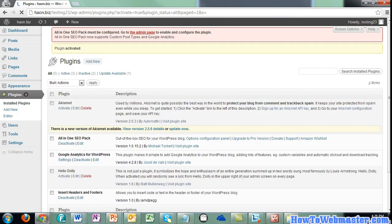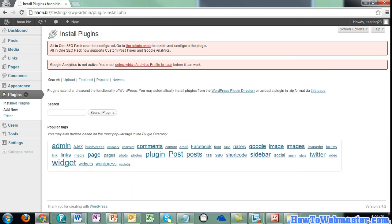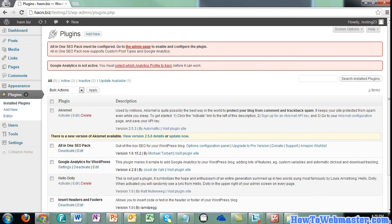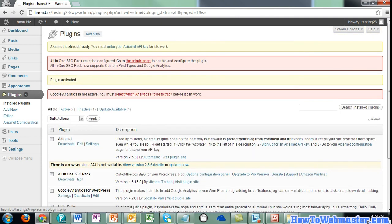Now you'll notice that the all-in-one SEO pack is going to need to be configured. But we're going to install another plugin. We're going to click Add Now, and we're going to install the Akismet plugin. Typically, in some installations, you'll already have that installed. So let's check to see if we already have Akismet installed. We do, so we do not have to go and get Akismet and install it. All we have to do is activate it. And you'll notice there that Akismet is going to need some configuration from you, just as the all-in-one SEO pack is going to need from you.